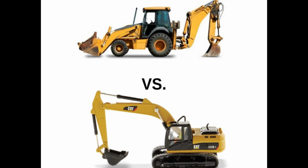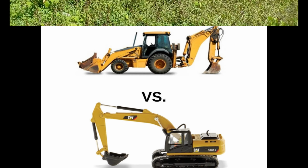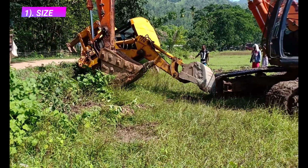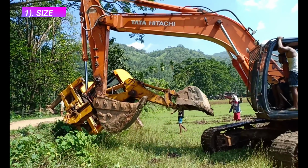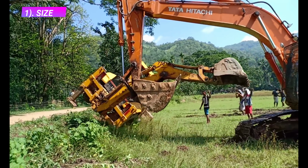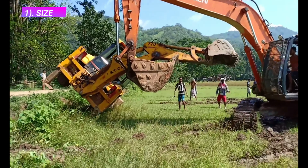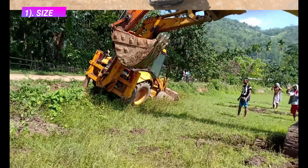Which one makes more sense for your project? There are a few factors to consider when determining whether a backhoe or excavator is the best fit for your project. Size. The size of your machine should match the scale of your project. If you're working on a large-scale construction, excavation, or demolition project where sheer machine power is important, you're likely better served by an excavator. If your project is more moderate in scope, you might consider using a backhoe.